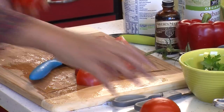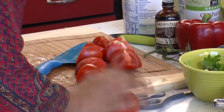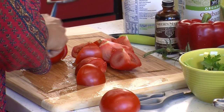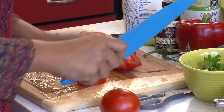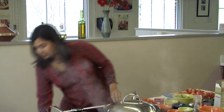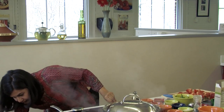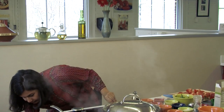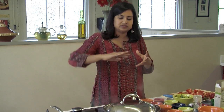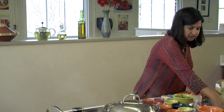And I'm back. Tomatoes are so delicious. I don't know if anybody's ever tried raw tomatoes. Let me check on the roasted pepper. I'm just going to add thyme to that. Essentially, you need to char a pepper till the top portion of it is black. That's the only thing you need to do for it.